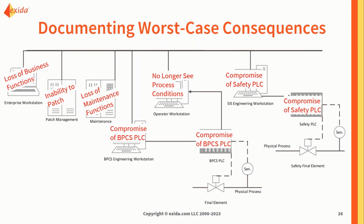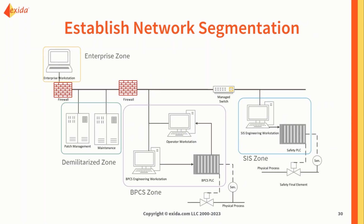And so here we can see an example of mapping those different consequences onto each of the devices in the network. From there, based on our risk criteria and based on how we map that to security levels, we'll identify a target for each of the devices and really use that to guide our network segmentation strategy. And so here, for example, we may look at establishing a demilitarized zone, so separating out our enterprise network, making sure that we've got our critical servers in a DMZ.